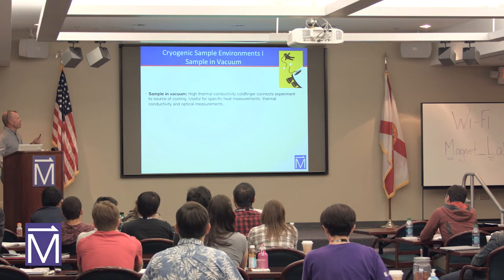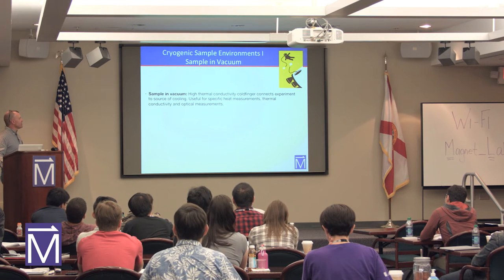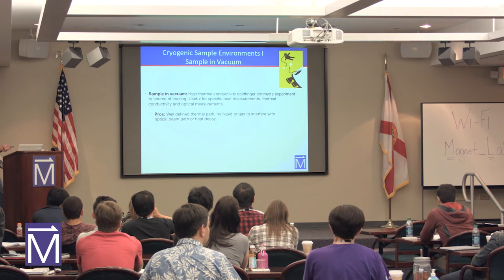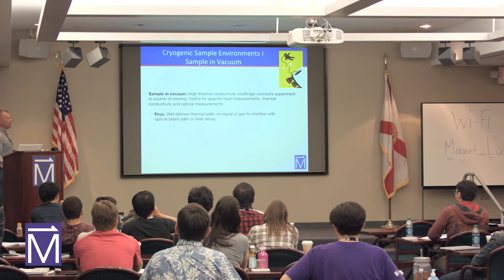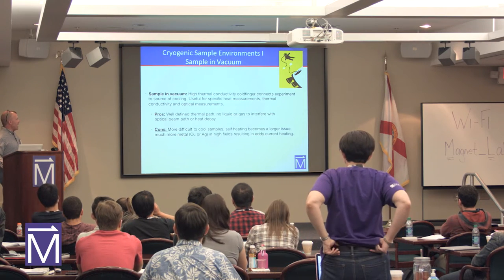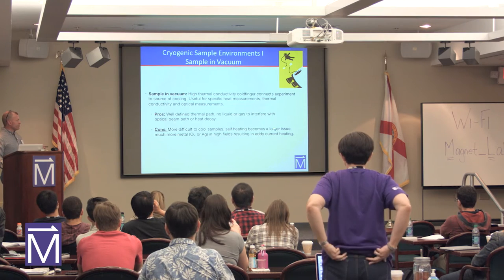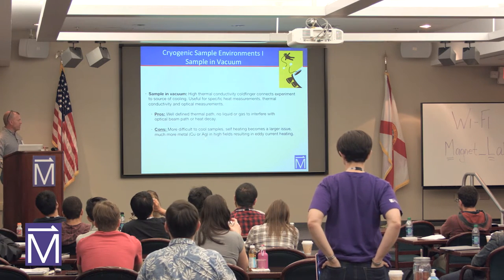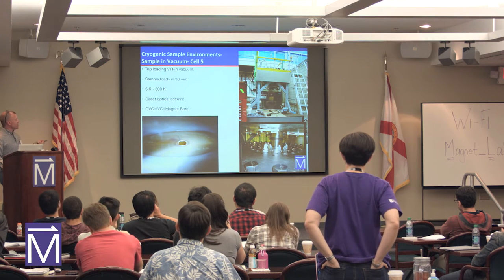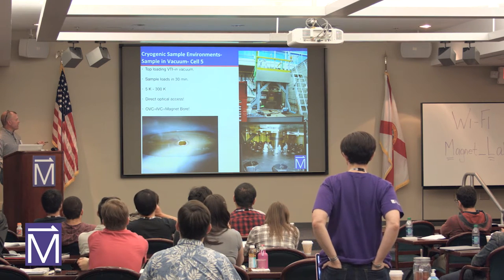So sample in vacuum, high thermal conductivity cold fingers. This is very useful for specific heat, thermal conductivity, and optical measurements. Well-defined thermal path, no liquid or gas to interfere with the optical beam or heat decay. So cons, it's more difficult to cool the sample. Self-heating is an issue, a lot more conducting metal, eddy current heating. So a good example of this is the Cell 5 split helix system.